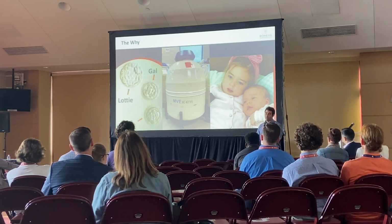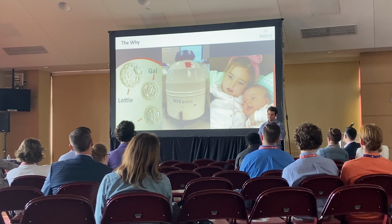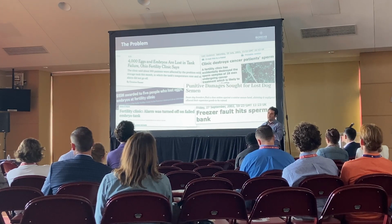In April of last year, we thawed one of these embryos, and in January, we welcomed Gal into this world. It is our hope that that 3rd embryo will one day become a little brother or sister to our 2 girls. Unfortunately, I know through my experience working in this industry that not everybody gets to have the same happy outcome.